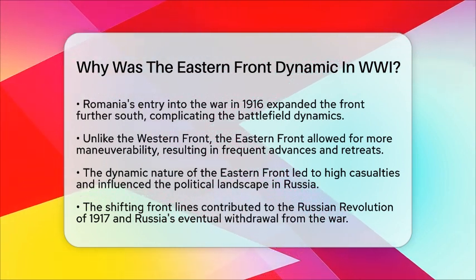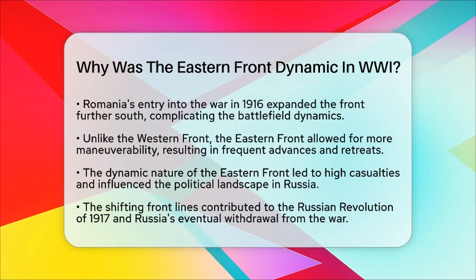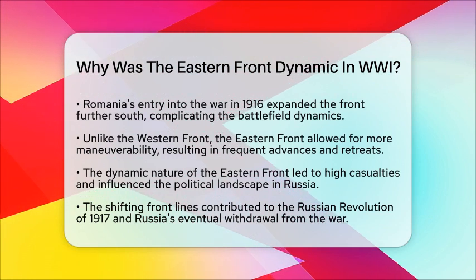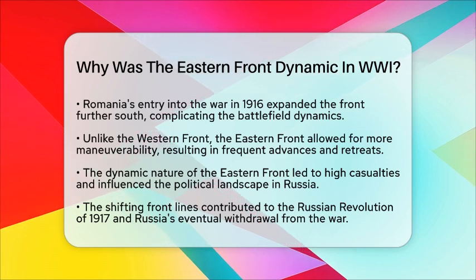In summary, the Eastern Front's dynamic character was shaped by its vast geography, open terrain, logistical challenges, and the strategic goals of the combatants. These factors combined to create a theater of war that was marked by large-scale movements and fluctuating front lines, setting it apart from the more static Western Front.